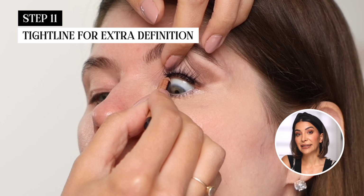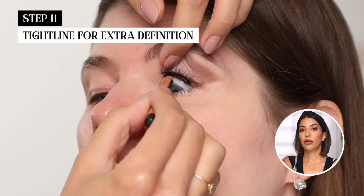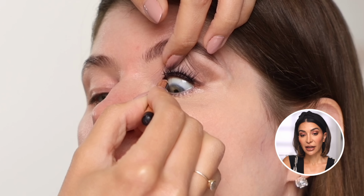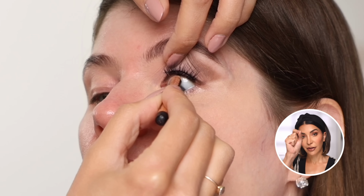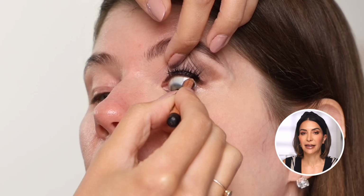And then I went in and tight lined underneath with black for added definition and also to blend the lash line out. This Velour lash line has a black rim to it, okay? It's not an invisible band. I don't love that. I like an invisible band better, but this one has a black band.